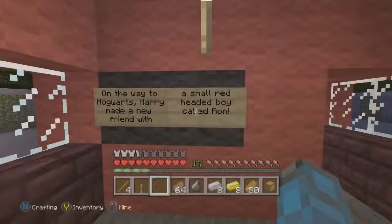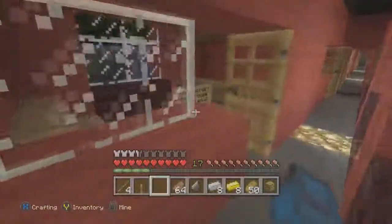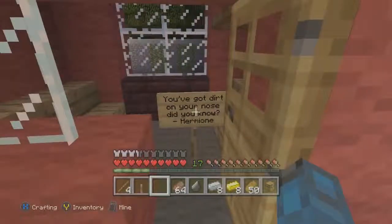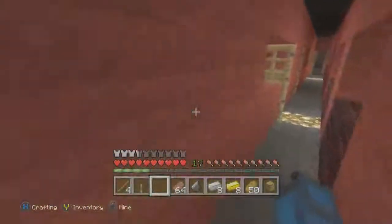So, on the way to Hogwarts, Harry made a new friend with a small red-headed boy called Ron. Ron Weasley. Right. Anything in here? Nope. You've got dirt on your nose. Did you know, Hermione? Little madam.